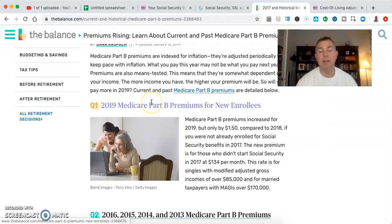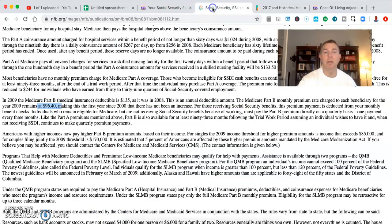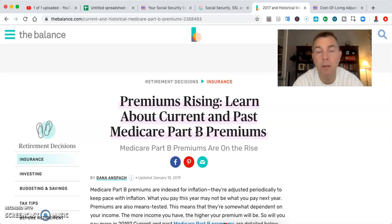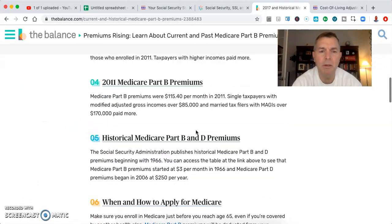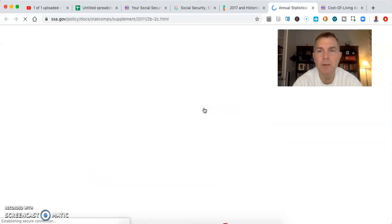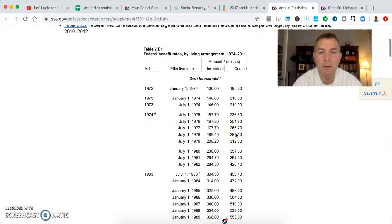If you're going to use the tables for Social Security on the last 10 years, I think you have to use the same for Medicare Part B as well. I am going to click on this. Is that the link right there? Yeah, let's take a look if that shows us what we're looking at here.